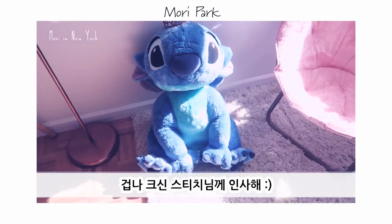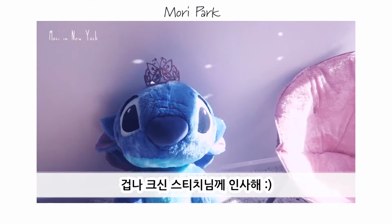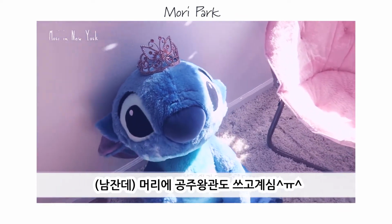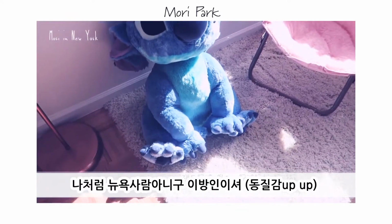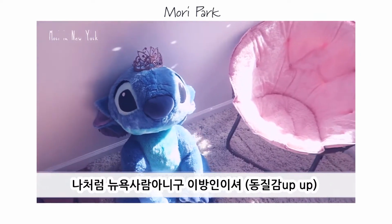Say hello again to this massive Stitch. He has this beautiful crown on his head. He's from Disneyland in Florida, which means he's not from the city, just like me.